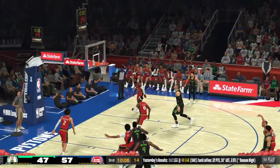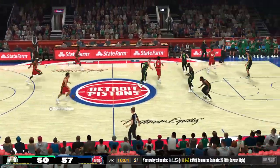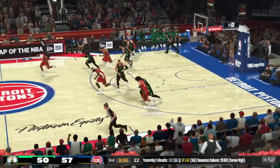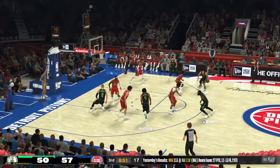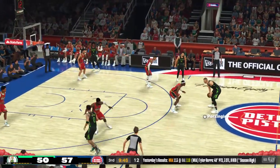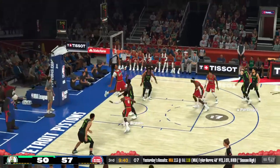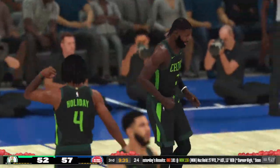Takes the 3. Tatum an assassin. Oh, wow. 4 or 5 to start the half. Coming out on fire. Taken away by Holiday. Passes it to Brown. Now Tatum. Porzingis with the ball. To the paint. Here's Brown. And there are the Celtics with another basket.